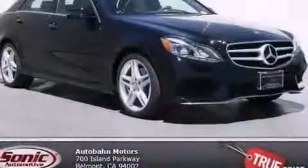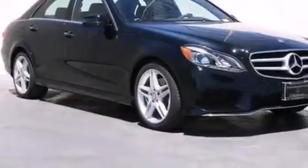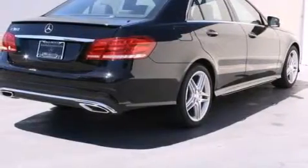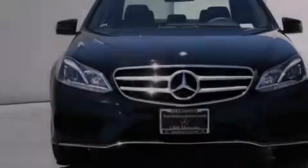rear seat, an auto dimming rear view mirror, a home link feature, and the rain sensing windshield wipers can turn on automatically if their sensor identifies water on the windshield. With an EPA estimated rating of 30 miles per gallon on the highway, fuel efficiency is still high on the list of priorities.